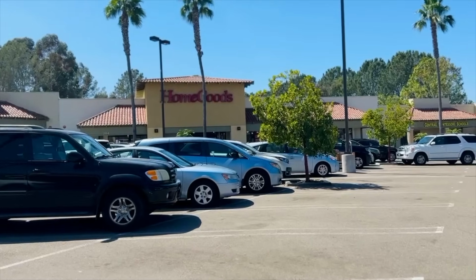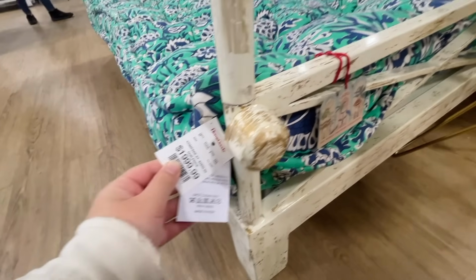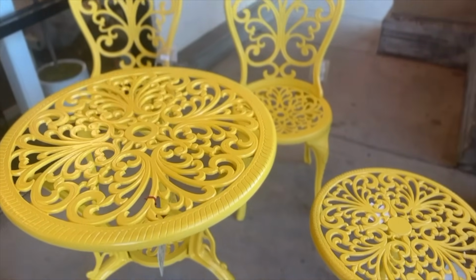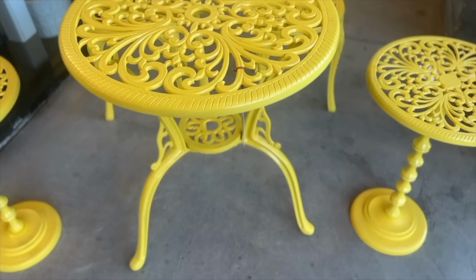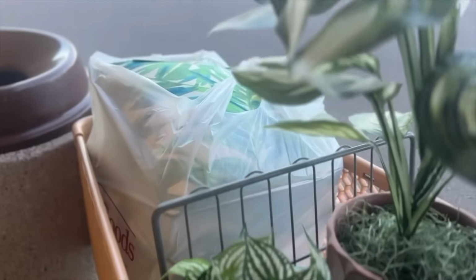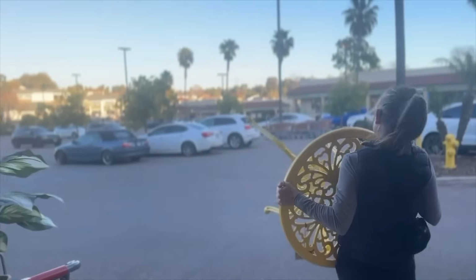But before I get into that, we went to Home Goods and we got some decor from my dad's beach cottage. My sister just got this cute iron bistro set. We're not getting the side tables, just the 2 chairs and the table. Look at how happy that is. We got some faux plants for Grandpa. And some new pillows for her sofa. Love it. Where are you gonna put it? In my patio. There she goes.